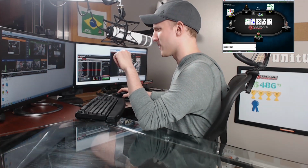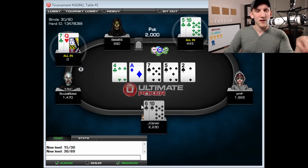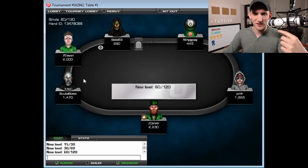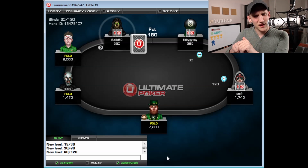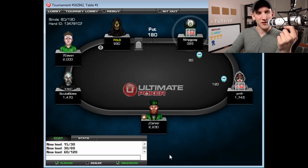Oh, there was an all-in somehow, despite these hands being very weird to be all in. Looks like Queen 7 does ship this hand somehow. Not quite sure how that went in because I wasn't paying attention, but we'll fold the King 6 suited under the gun. Seems like a weird hand to have been all in against, but all right, interesting enough.